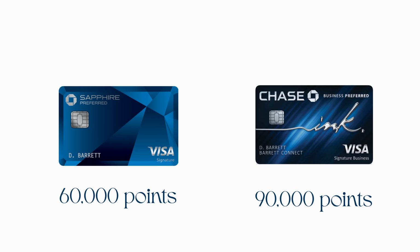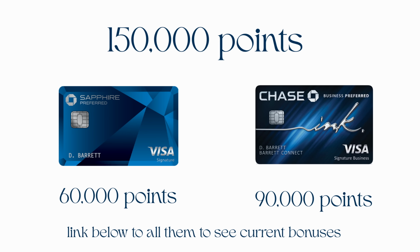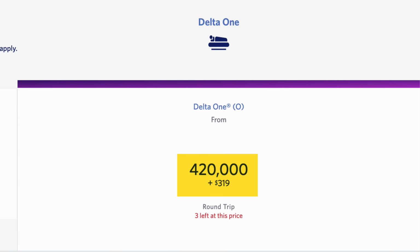So say you open both of these cards, that could get you 150,000 points if you were to open it today. The bonus amounts are always changing. In fact, the Chase Ink one is actually changing in a week, so I'm going to be getting that ASAP. Now 150,000 points, this is something we can work with, but you still have to be strategic, because if you just go to book any flight to, say, Europe, most of them are going to be 500,000 points. So let's talk about how to find those deals.